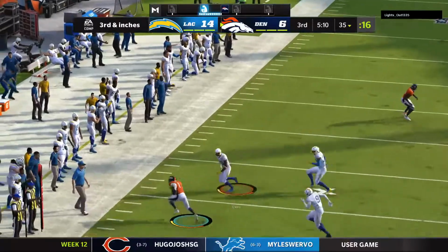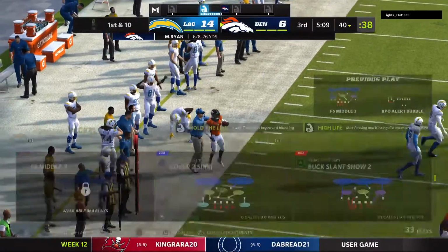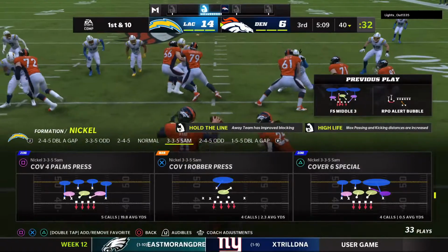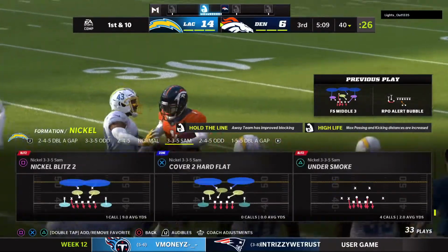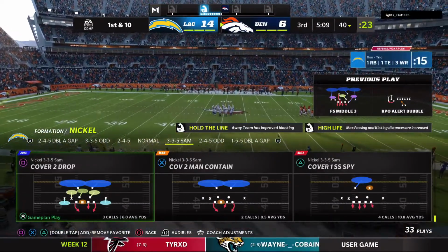Open man Hamler, that's complete. And he'll go out of bounds, it looks like right at the 40. He was held without a catch in the first half, but he's got one here, and he also picks up a first down. That time the conversion comes courtesy of the RPO. And know what it did? It moved the sticks. Nice pickup on 3rd down. Even better decision.